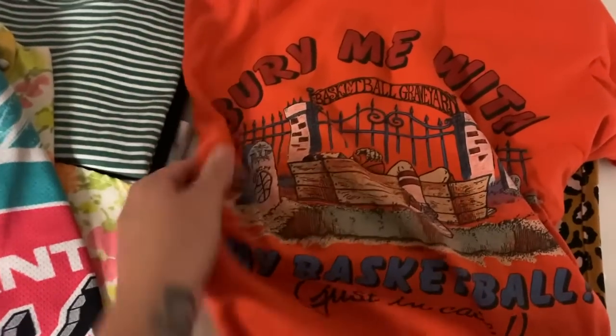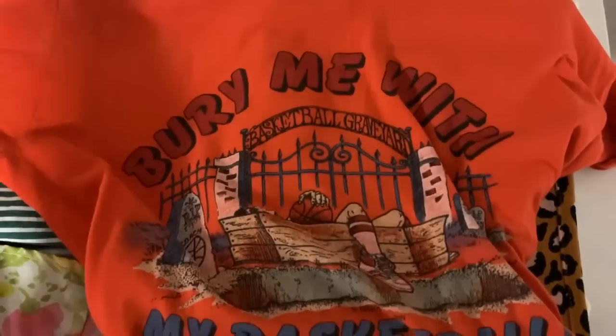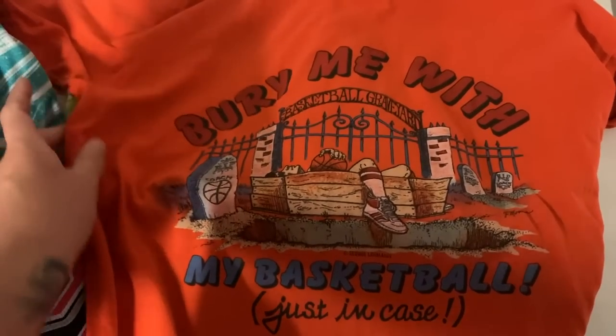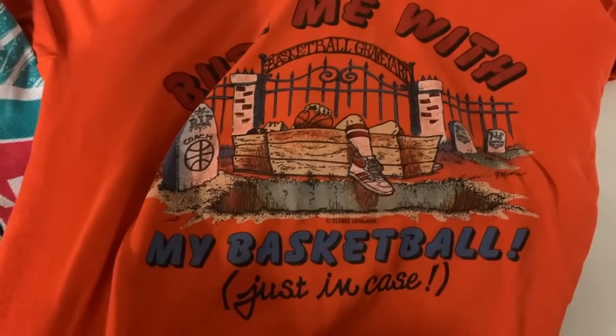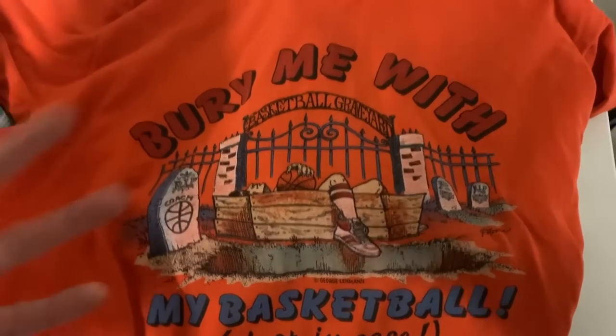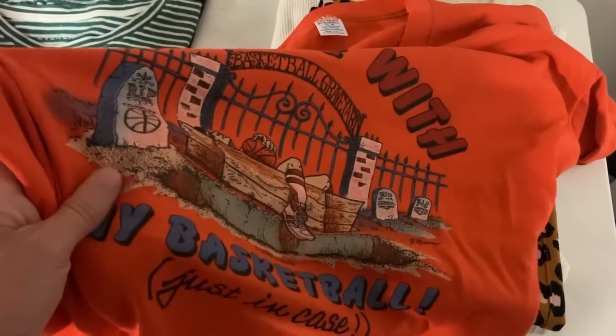This is my absolute favorite find of this yard sale. Oh, I love this kind of stuff so much. So we do have true vintage single stitch here, and it is simply a graphic t-shirt. Definitely an older piece here. My guess would be 80s. Let me know what you think. I'll do some research. And it literally says, Bury me with my basketball, just in case, the basketball graveyard. I just thought that was so quirky, unusual. I'm going high with this because I just think it's really neat.